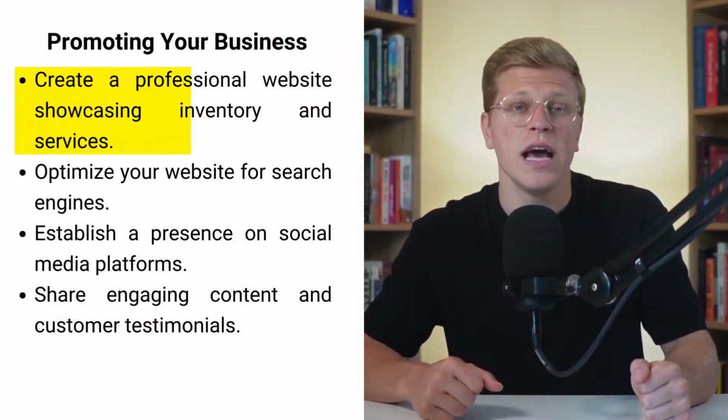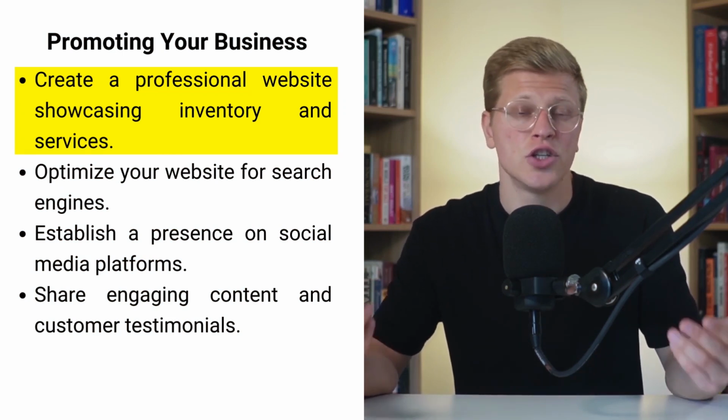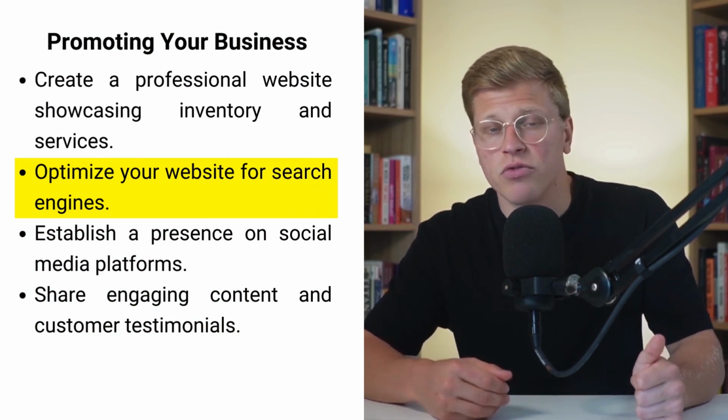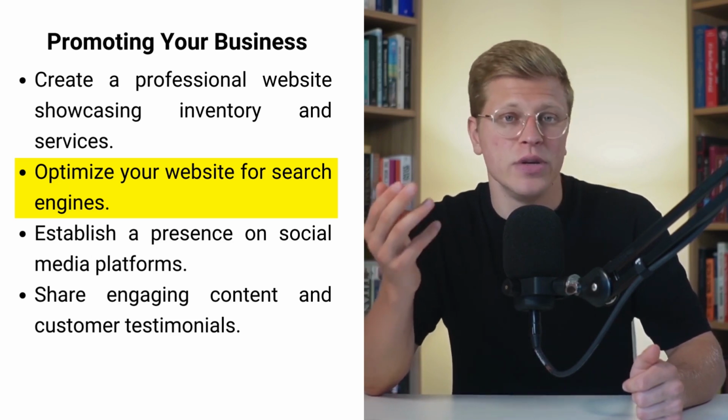Promoting your business. Marketing plays a pivotal role in attracting customers. Start by creating a professional website showcasing your inventory, services, and pricing. Optimize your website for search engines to ensure it ranks well for keywords related to your business. This will help potential customers find you easily.